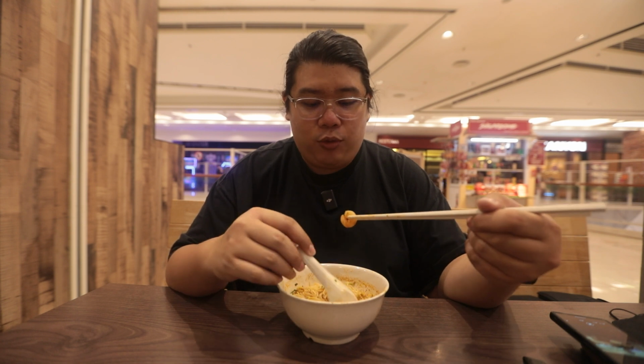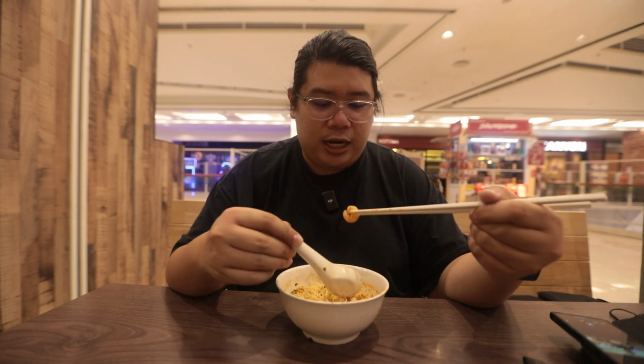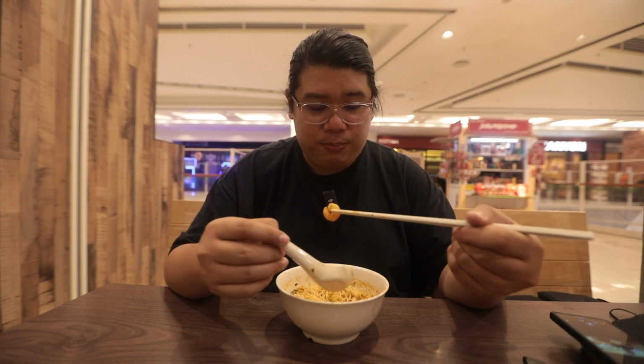So maybe the reason why they put it in the soup is to soak up a little bit of the taste of the soup before people actually try it. But the prawn is, I would say, fresh, good texture, springy texture. No complaint for me. Overall, this bowl of laksa is amazing.